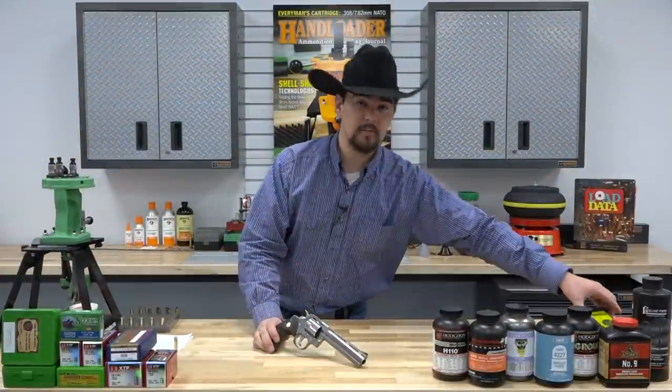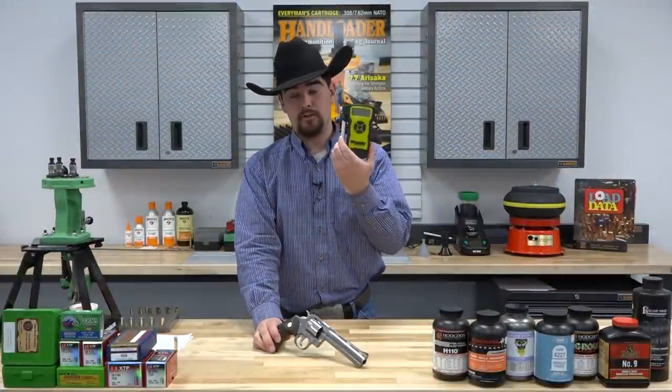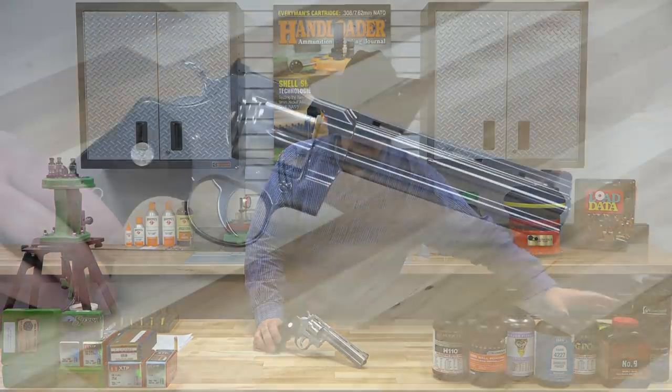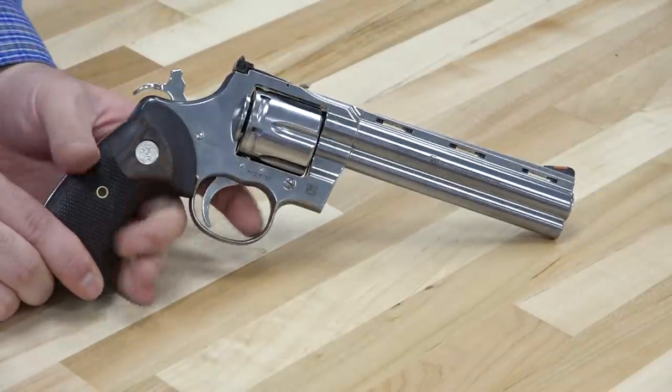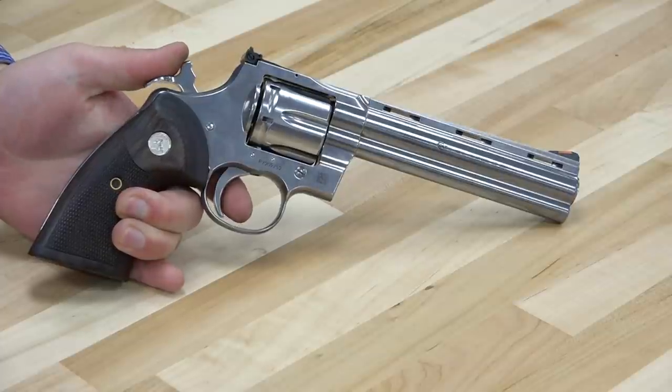Now, I did also take a measurement of the trigger, an average of 5 pulls on this Wheeler Engineering trigger pull gauge in both single action and double action. So let's go ahead and walk through that. In the single action mode, the trigger broke cleanly and crisply at 5 pounds and 5 ounces.